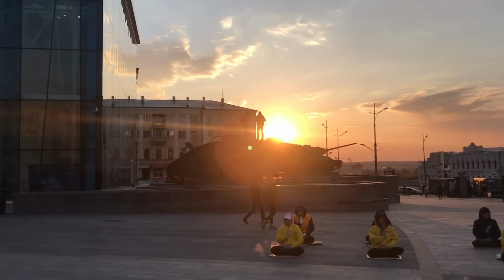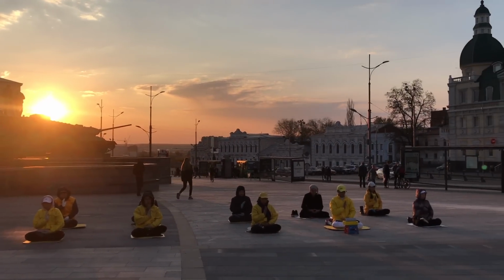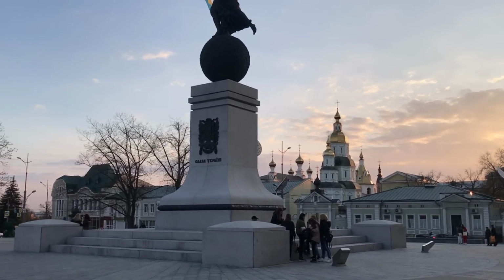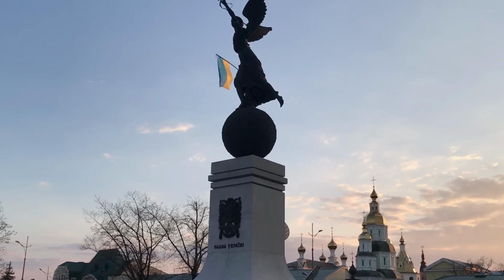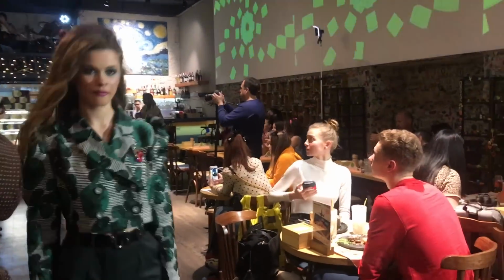So here's the sunset, tanks in the background, and a Falun Gong or Falun Dafa. It's crazy that they're everywhere in the world. Look how beautiful this monument is under the sunset. It's cool that she's holding the Ukrainian flag. Randomly at a restaurant, there's a fashion show happening.